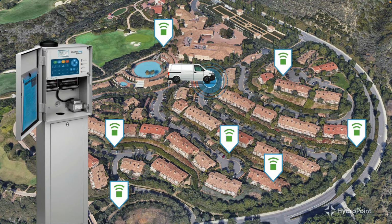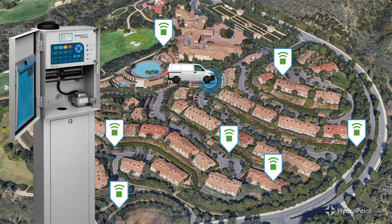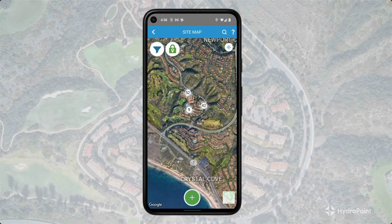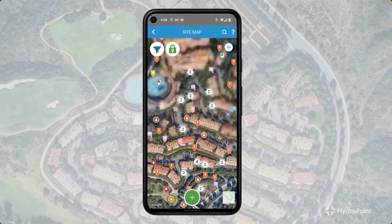Thankfully, it has WeatherTRAK controllers installed throughout, and the ones maintaining the site have been taking full advantage of the features in WeatherTRAK Mobile, which is a good thing, because they're all on vacation, and we can't reach them to ask questions. Before we make the repair, let's get a lay of the land, literally.